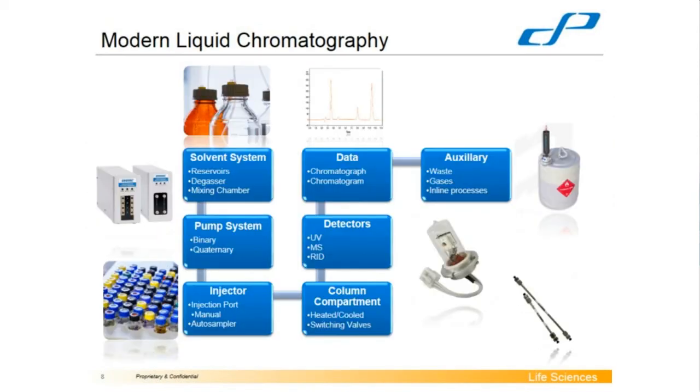So for our modern liquid chromatography system, we have our solvent system. These are our reservoirs, our degassers, our mixing chambers, and things like that, that ultimately lead to some sort of pumping system. And then that will go to our injector.